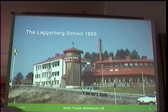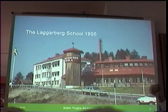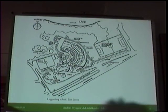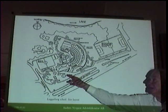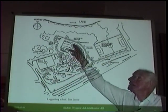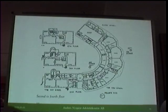And the urine-separating toilets here, the urine is in a container here, and the urine is taken care of from the community, and it's sent to the golf course for fertilizing the golf course. Yeah, next. And this is the design of the building. This is the old school, and this is the new one, with a gymnasium at the end. Yeah, next.